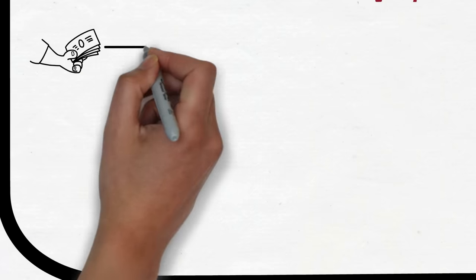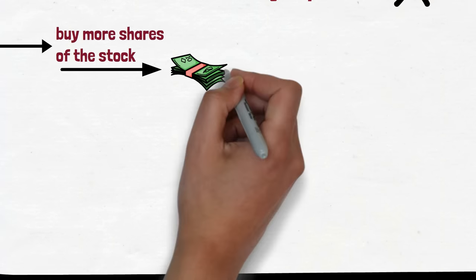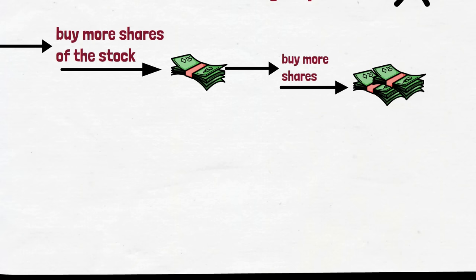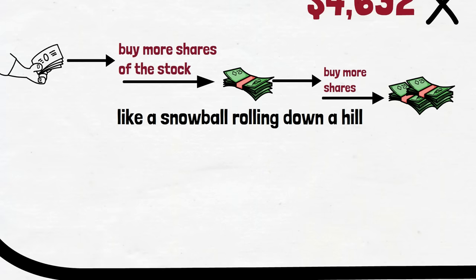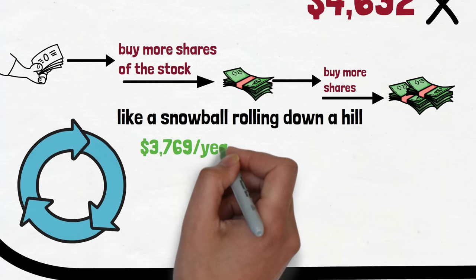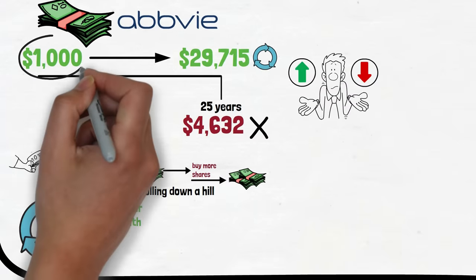The reason for this is that when you receive a dividend payment, you can use that money to buy more shares of the stock. By buying more shares, you'll receive a higher dividend payout next time. This allows you to buy even more shares, which further increases your future payouts. The process keeps repeating and growing over time, like a snowball rolling down a hill, and it helps your investment grow faster. If you continue reinvesting your dividends, your annual dividend payments will increase to $3,769, which is about $315 per month. It may not seem like much, but remember, it all started with just a $1,000 investment.